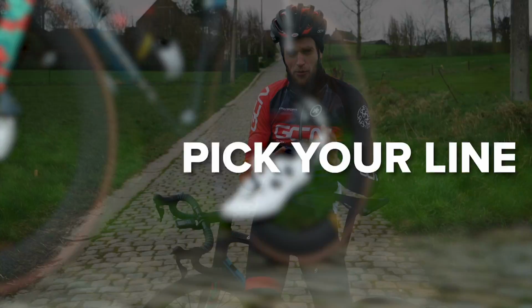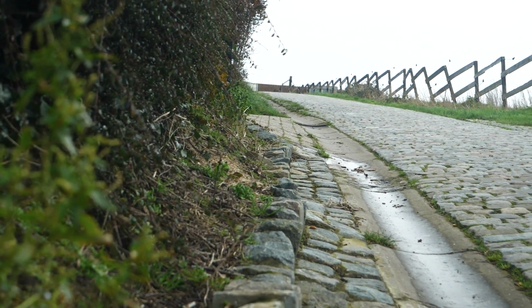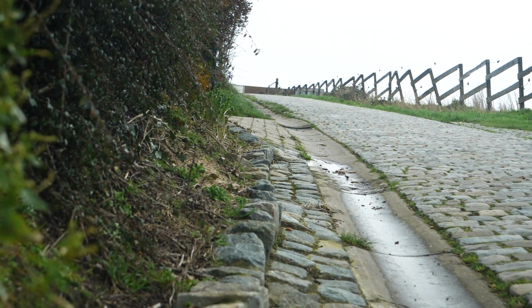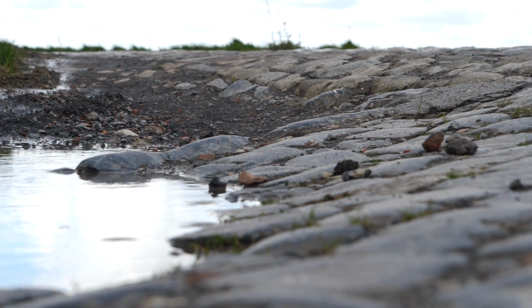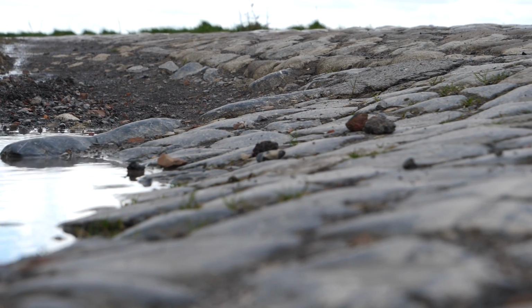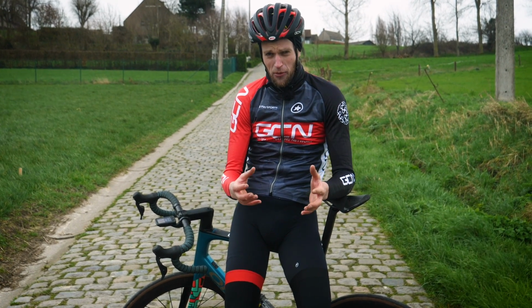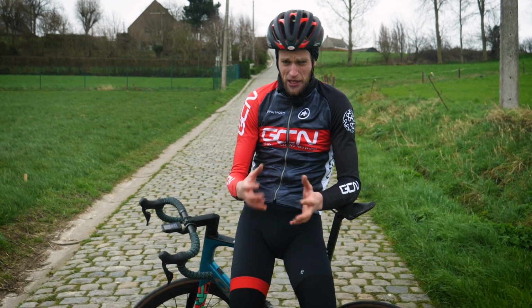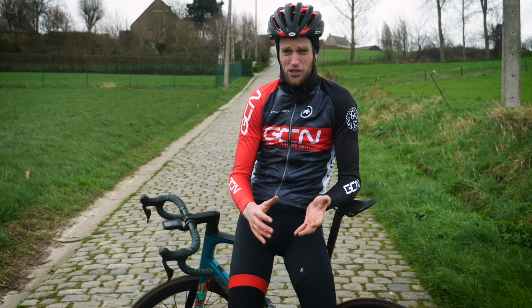Now when riding cobble climbs, you really want to try to pick your line up the climb. You want to look for where the cobbles are most uniform, where you can really pick the best way up, where they're smoothest and you can get the most grip. You want to try to avoid the places where the cobbles are really broken, where there are jagged edges sticking up, where they've been broken by storms or cars. This will really make it hard to get grip and you'll struggle for traction, potentially bring yourself to a halt, but also reducing your speed and making that climb that much harder.